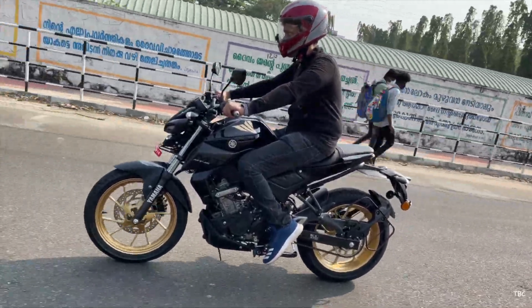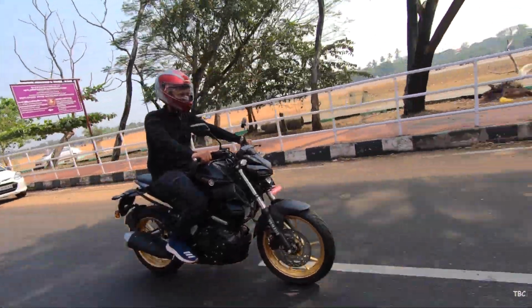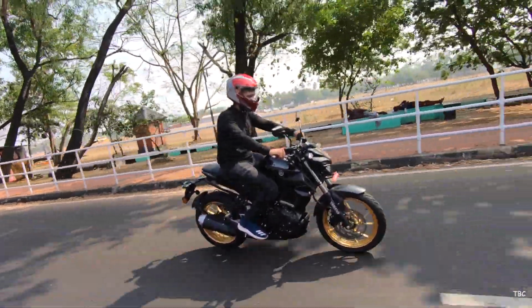The posture is a bit aggressive with a sharp angle for the gear lever and the brake lever, but still it's a stress-free posture. You can go for a very long ride, maybe 100 km in a stretch, and still you won't feel any fatigue because of this posture.